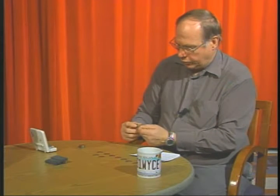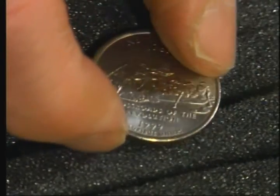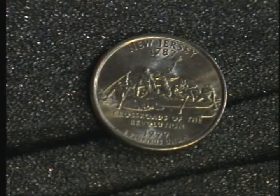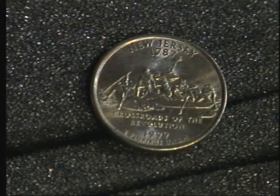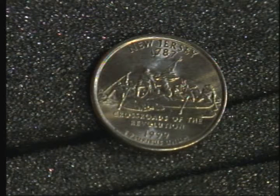So the next one we got is, let's see here, New Jersey. Here's New Jersey's design. I'll put it on here for the camera to see. New Jersey, the Crossroads of the Revolution. And so that's kind of a nice design showing our forefathers crossing the river during the American Revolution, winning the war for our freedom.